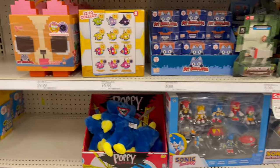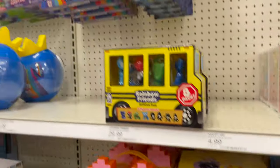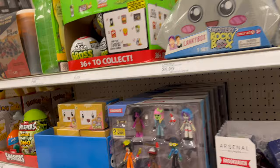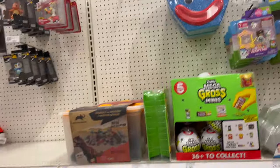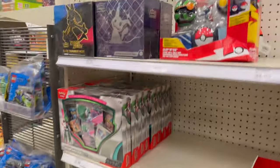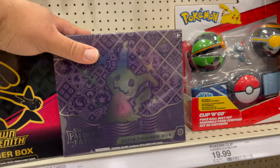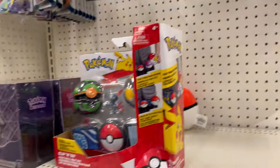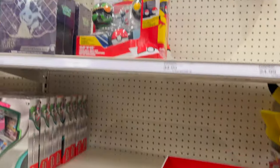Then we got Poppy Playtime popping up everywhere. Some more Poppy. And your Pokemon section here. All right, let's get down to the next aisle. The new Paldean Fates is here. Some ETBs. All right, let's go check out the next aisle.